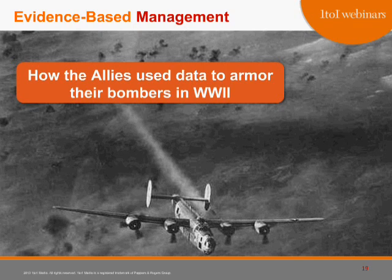But where? Should they place armor around the engines? Would that make more of their bombers return? Or should they protect the cockpit? Is it the fuel tanks that they have to put armor around? And obviously they can't armor the whole airplane because it would be too heavy. They not only wouldn't be able to take off with bombs, it probably wouldn't be able to take off at all. They can only armor a few places on the airplane.